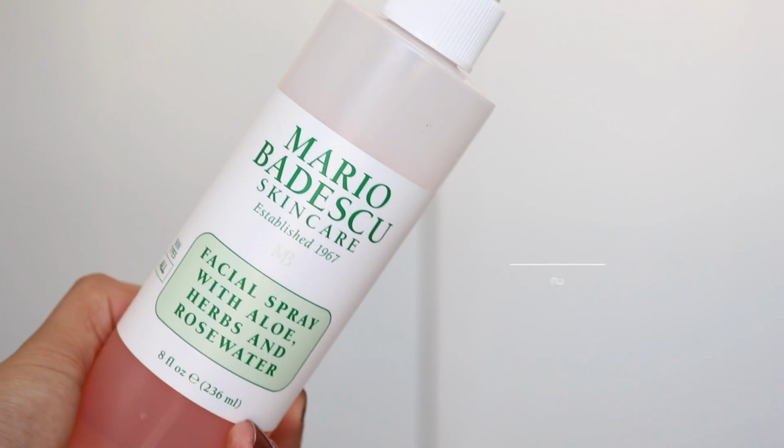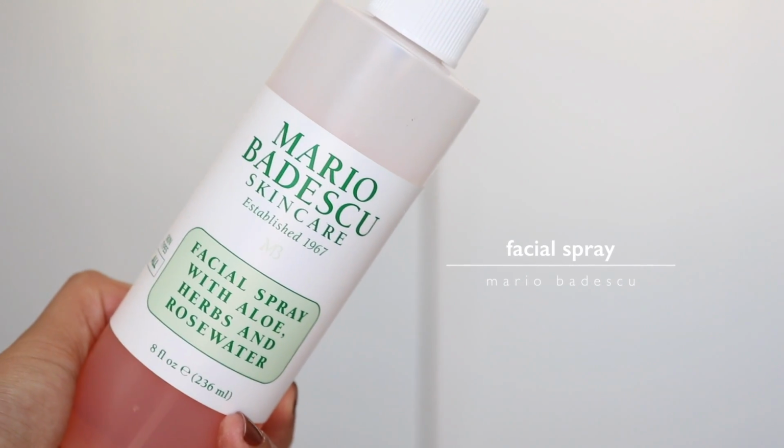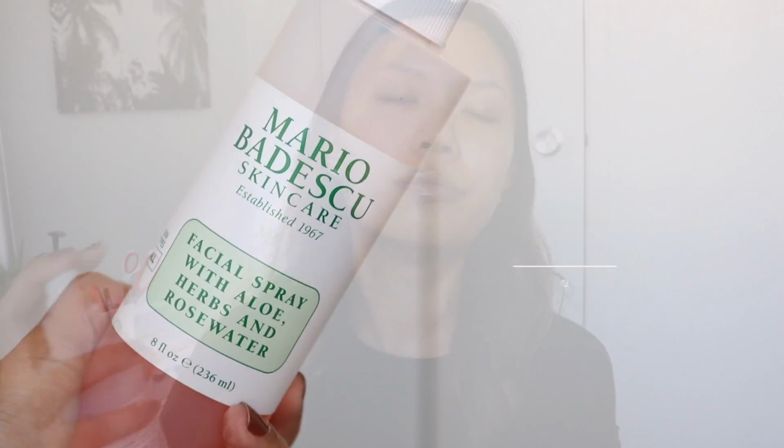And then lastly, I will go in with the Badescu facial spray with aloe, herbs, and rose water. I will just let all of that water sink into my skin. While that is sinking into my skin, I'm going to talk about the last step in my skincare routine, and that is pretty much how I flatten my acne if I get any.